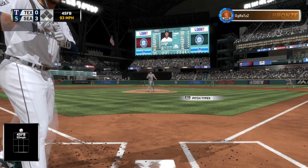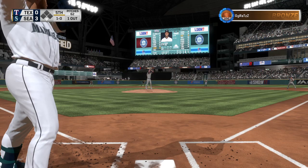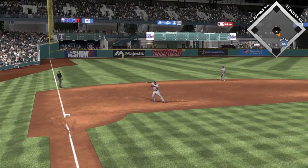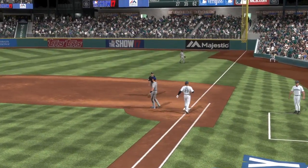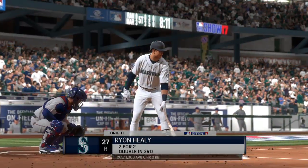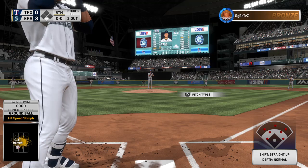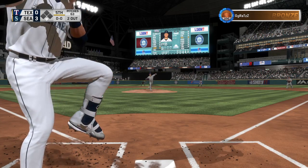And a fastball just misses for ball 1. The windup and the 1-0 pitch. Scorched to third. Throw on to first, and Hamels has retired the first 2 in the inning. Now batting, digging in and looking for more, Ryan Healy. He doubled earlier and carries a 2 for 2 line into this appearance.